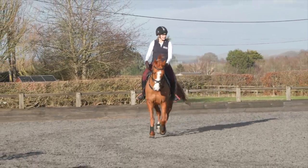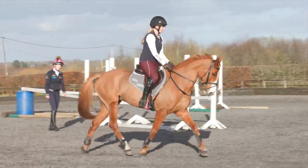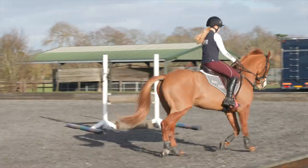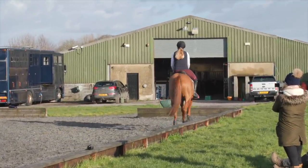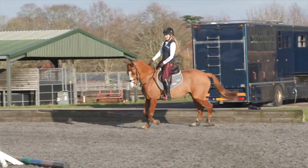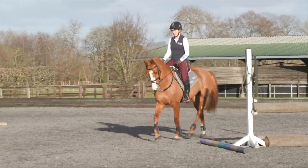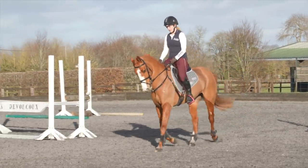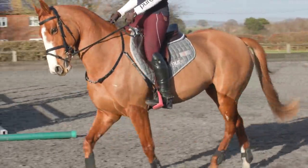He shouldn't need a lot of leg. But you will probably have to keep him quite in the hand because when you go off a centre line, he tries to go rather than going sideways. He's very good at his centre lines, but keep the shoulder. Good. There you go. Keep him crossing. Take your legs slightly back more.